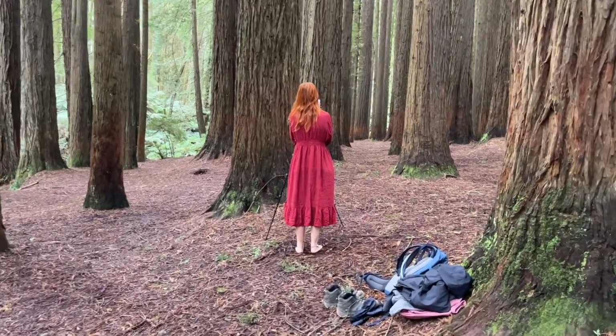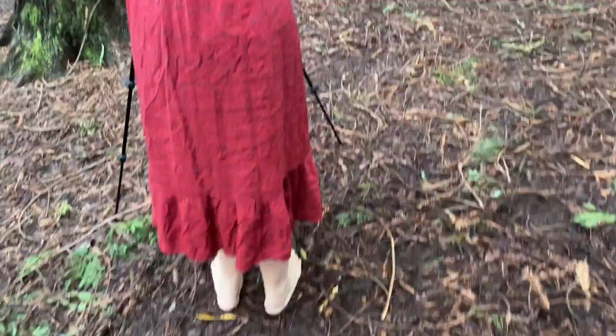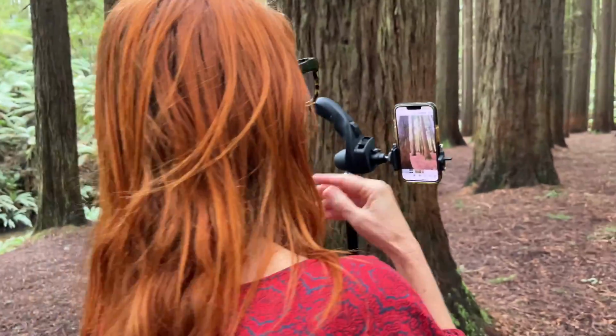So it's 13 degrees here or thereabouts. I can see Sue's got her couple of shoes off. Take them up with the team. As you do.